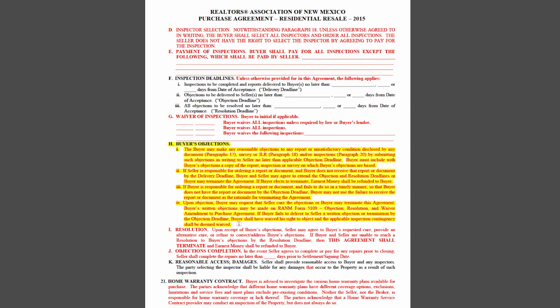Paragraph 20H, buyer's objections, is essentially the same language as in the previous paragraph 16D. The concepts have been broken down into two additional subparagraphs to make the paragraph easier to read. In the last subsection, paragraph 20H4, it now states that buyer may use RANM Form 5109, the objection, resolution, and waiver amendment to the purchase agreement, to make his or her objections.